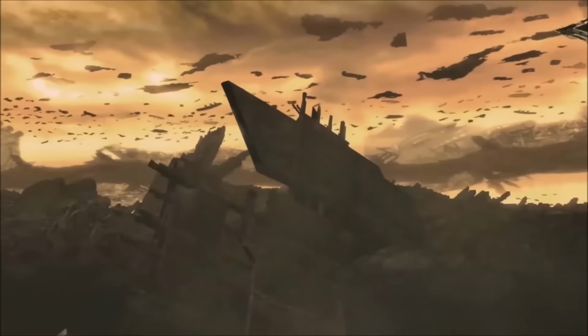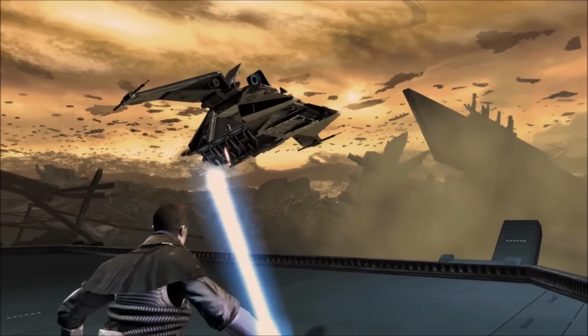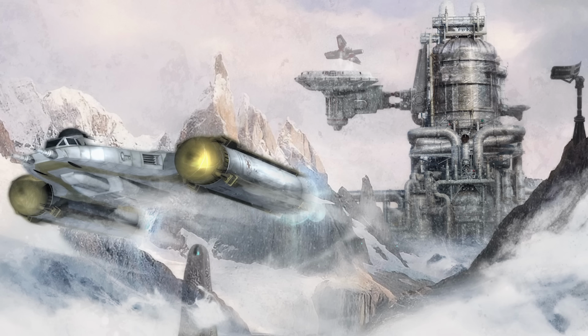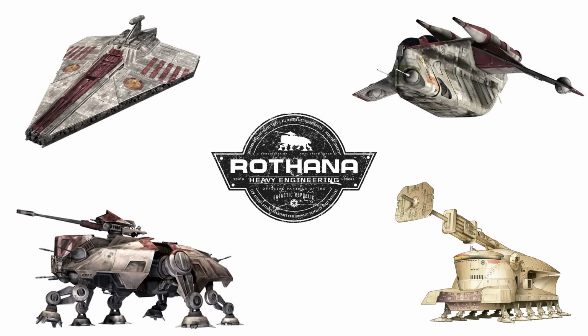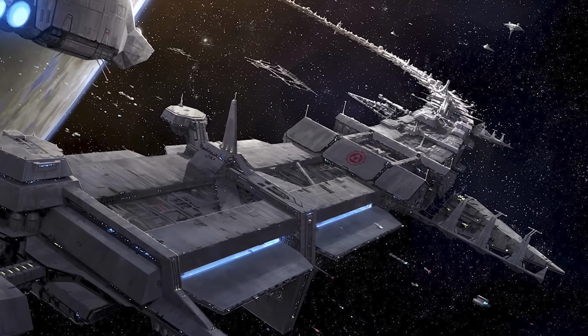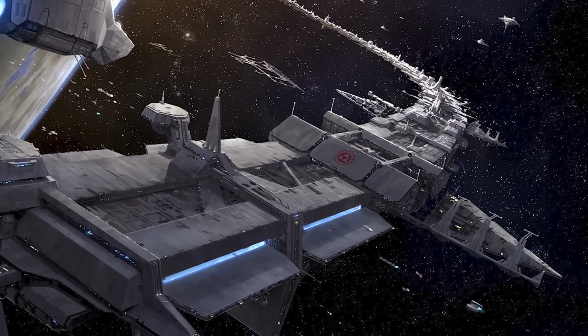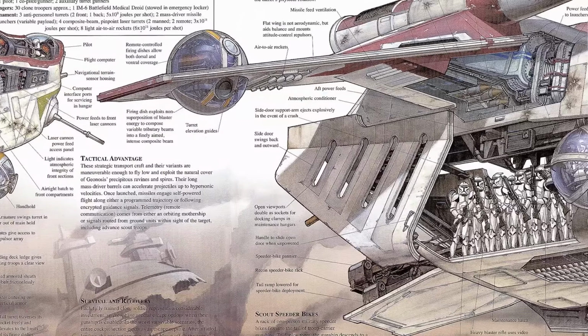We'll do size comparisons and see the history of their use in the Grand Army of the Republic, and end on some behind-the-scenes facts. Each of them were manufactured by Rothana Heavy Engineering, the same people that made the Acclimator, ATTE, and SPHA. And Rothana was a subsidiary of Kuat Drive Yards, who made just about every other vehicle for the Republic. These transports were all a part of the LAAT line that had several different variants.